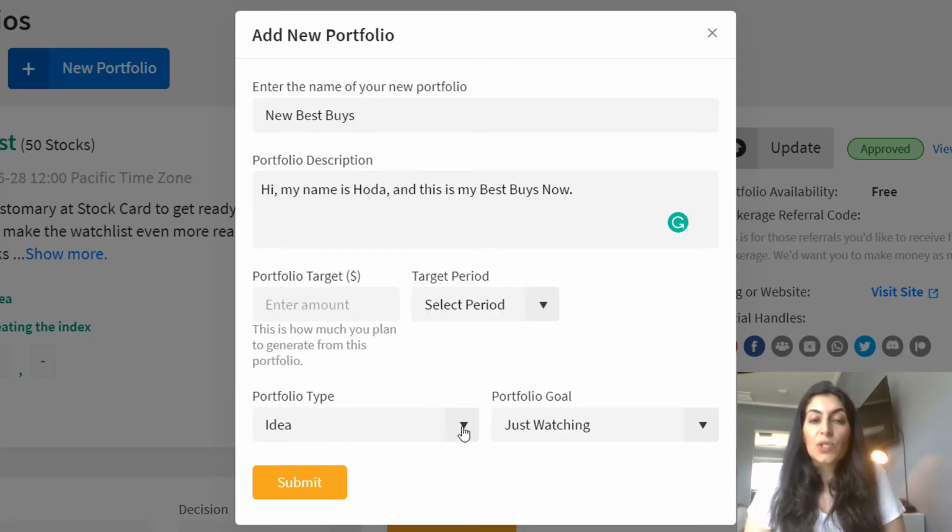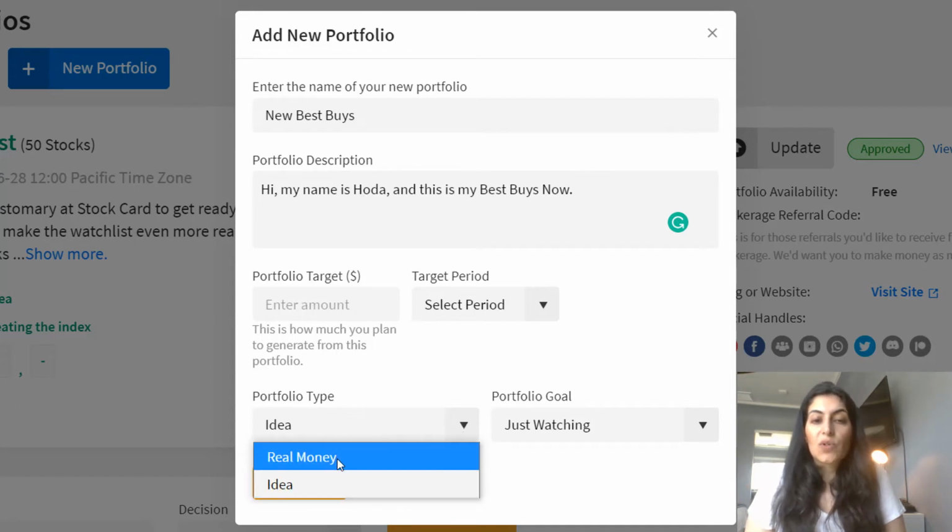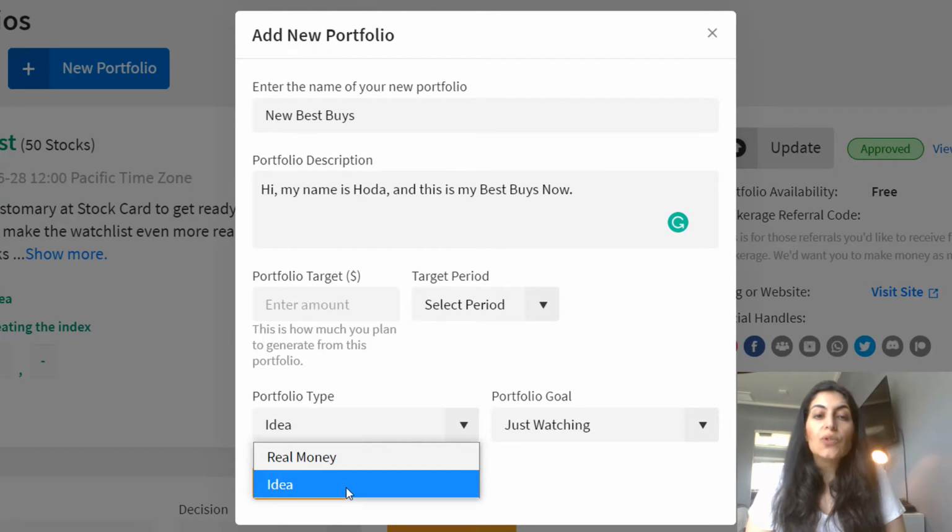The next one is you would decide whether this is just an idea portfolio or some sort of a real money portfolio. Choose between that.